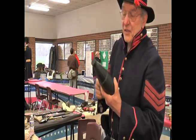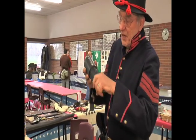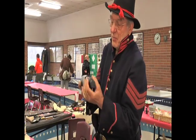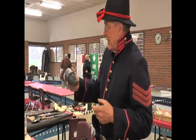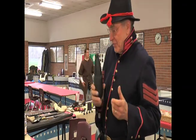The only bad thing is if the paper mache got wet, they'd have trouble. If it swelled up in any way, it would have trouble getting back down the barrel. So sometimes if the paper mache got too wet, it would swell, and they wouldn't be able to push it down the barrel. That was the bad thing.